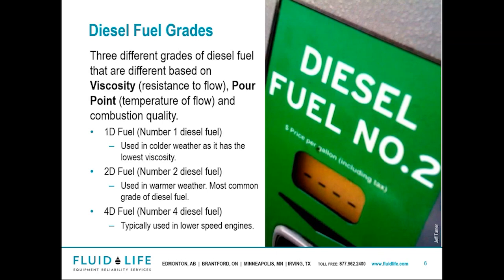So think of a kerosene versus a 2D, which would be your more standard diesel fuel for the summer months, or if you are in more tropic areas or warmer climates, it might just be the diesel fuel that's used all year round. There is a grade called the 4D, which exists out there. Obviously, it's typically used in lower speed engines. But if we're going to talk about typical, normal diesel fuel engines like we are today, it's not really considered that much.